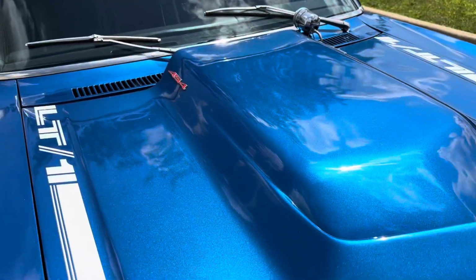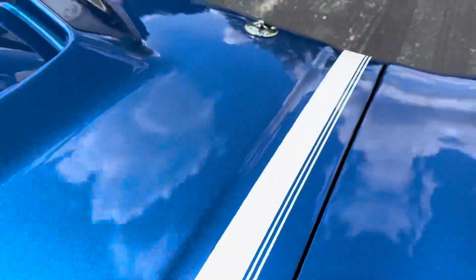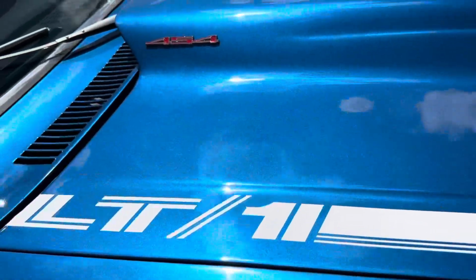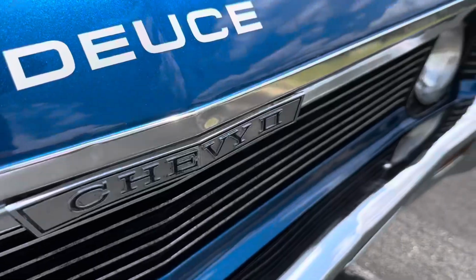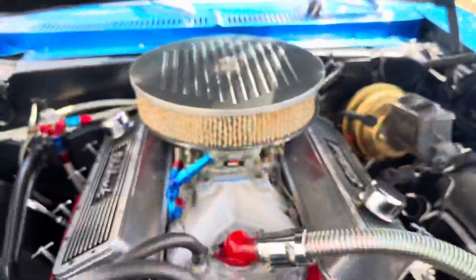Here on the hood, you got an L88 hood, also known as a motion hood. LT1 graphics, because that's what came in the Yenko Deuce Novas, LT1, but it does have a big block Chevy. I believe it's 454. Also has a 454 badge on it. Chevy 2. Let's lift up the hood. Fully fiberglass hood.